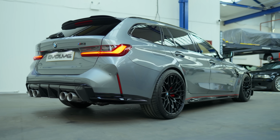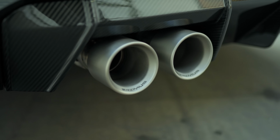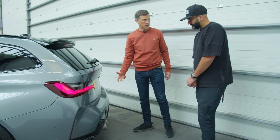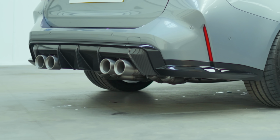It's being made. So around the back of the car, we have a CSL carbon diffuser, and we have a very special Remus titanium exhaust. And that's a limited edition exhaust. They've only made 31 of them. You can get carbon fibre split on the M3 Touring. It's like a carbon pack upgrade, yes. The carbon is different to this carbon, isn't it?